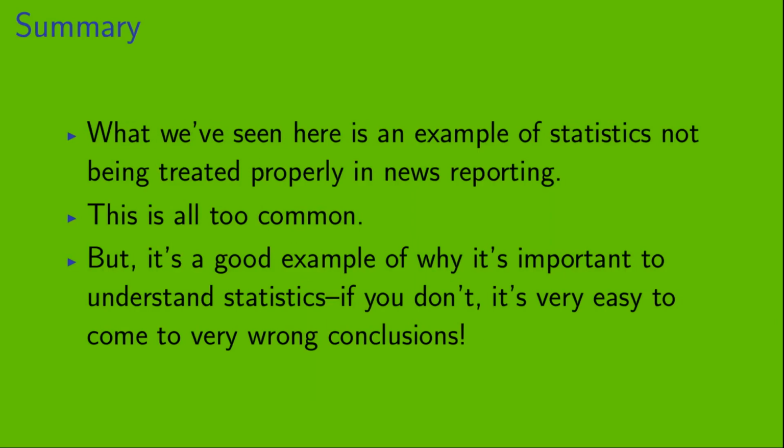Okay, so now let's briefly summarize. What we've seen here is an example of statistics not being treated properly in news reporting. This is all too common, but it's a good example of why it's important to understand statistics. If you don't, it's very easy to come to very wrong conclusions about possibly very important matters.